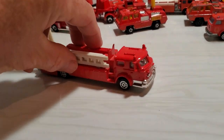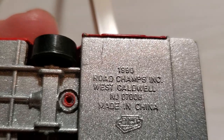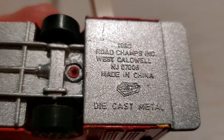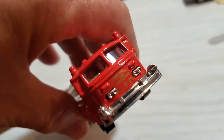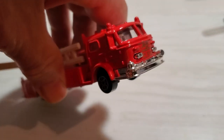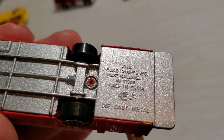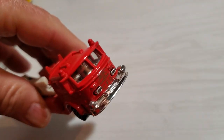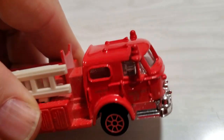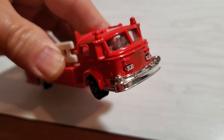And then here's one from Road Champs, and I'll just tilt it over to show you the chassis there. This one's copyright 1990, metal chassis, metal body, and very cool. The American LaFrance fire engine, although it doesn't have the actual name of it on the chassis. But very cool by Road Champs. The interior is part of the bumper unit, so that's good. You've got a nice chrome bumper up front.